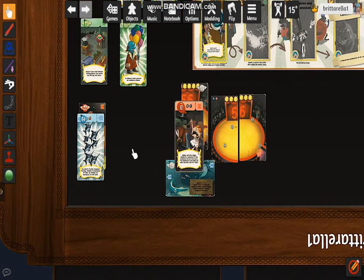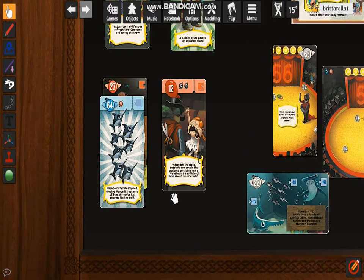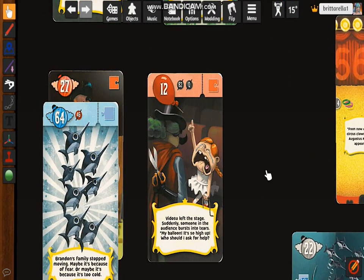So now we have another puzzle that we need to solve. And this one says, Vidolus, I can't pronounce the name, left the stage. Suddenly, someone in the audience burst into tears. My balloon! It's so high! Who should I ask for help?